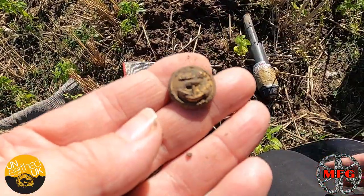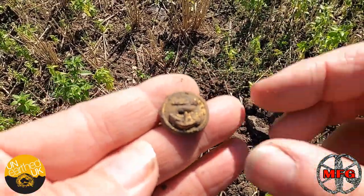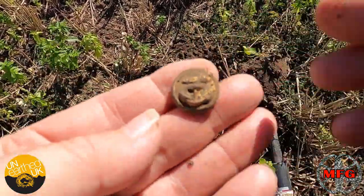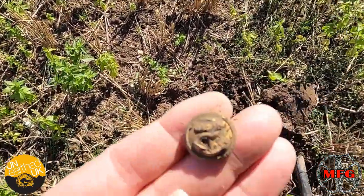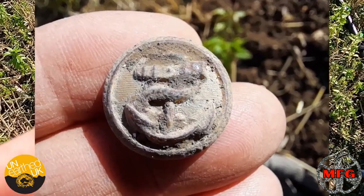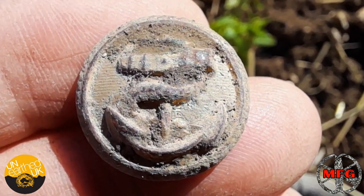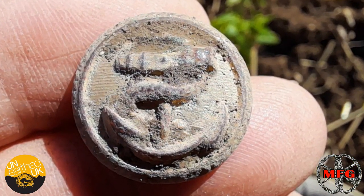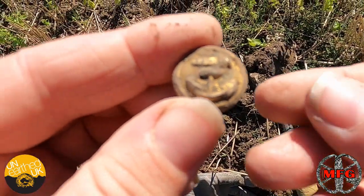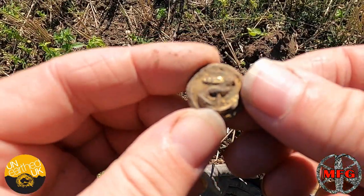Looks like a little anchor. Probably some naval uniform button, possibly. Oh, that's so lovely. Look at that shining in the sun. You see that glinting? Well, if you're watching this and you've got a bit of knowledge on uniforms and liveries and buttons, which again is a bit like the fossil in the last clip, I'm not overly up on it, but that is really pretty.